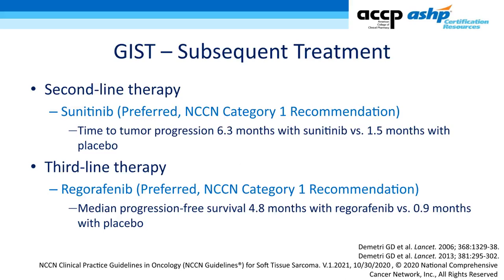So as you would expect, acquired drug resistance is usually the result of secondary imatinib-resistant mutations in KIT or PDGFRA, and so subsequent therapy and treatments are important to describe. The NCCN guidelines recommend in second-line treatment for GIST patients sunitinib, based on data supporting it to improving tumor progression at 6.3 months with sunitinib versus 1.5 months compared to placebo. Following that, third-line data with regorafenib demonstrated a progression-free survival improvement at 4.8 months compared to 0.9 months with placebo, making this a preferred NCCN recommendation for third-line treatment in GIST patients.